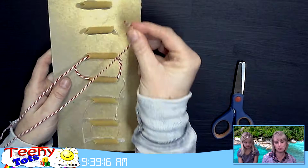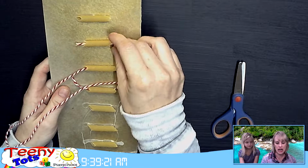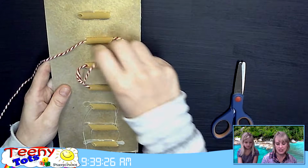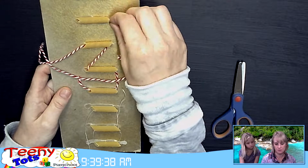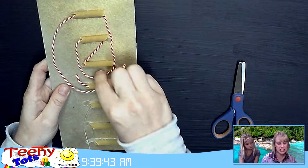Okay, and then you just pull it, okay? Pull. Okay, you can do either way. You can go in from this side or that side. You can go up and down. See? I'm making a little zigzag pattern here. Okay. Lots of fun. Here we go. And you can do this anytime at home if you want to thread. Okay. Cool. Look, I'm making a zigzag.